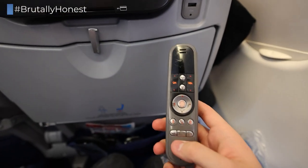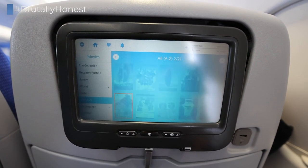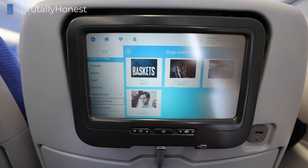Before lunch is served, let's take a quick look at the in-flight entertainment system. A large variety of movies and TV shows are available on demand, meaning that it's unlikely you'll get bored on this flight.